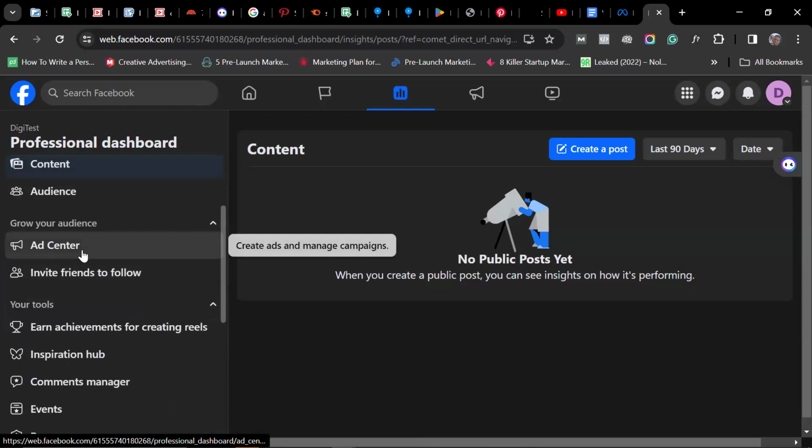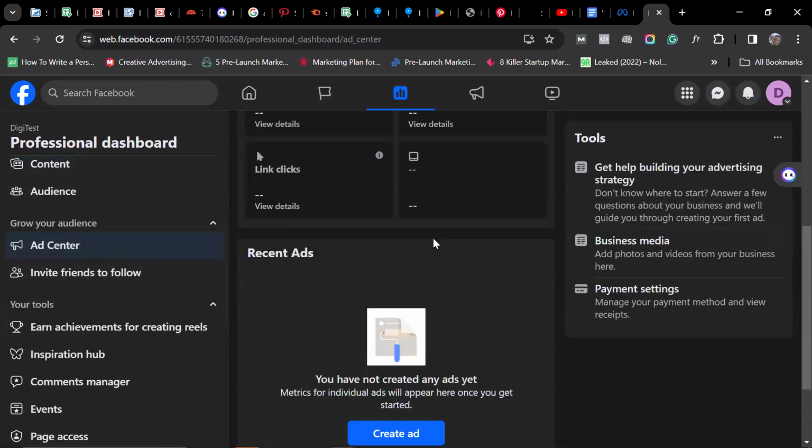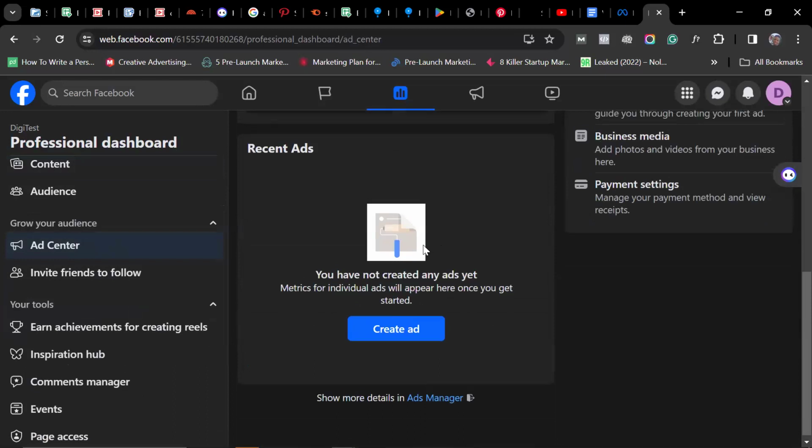Now you have Ad Center, which is to create and manage ads, right? Although this particular one, as I said, is always based on Meta Business Suite. It's not advisable to do them directly from Facebook. You can do directly from Instagram. That one works most times.